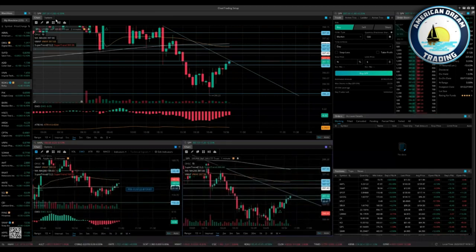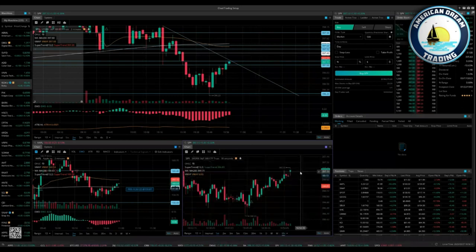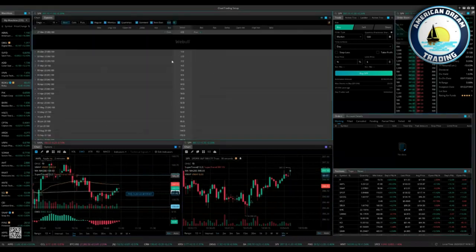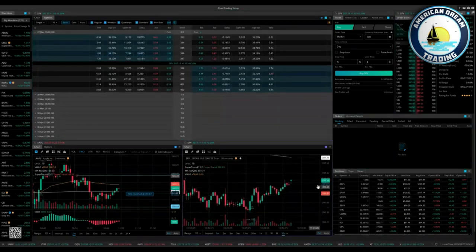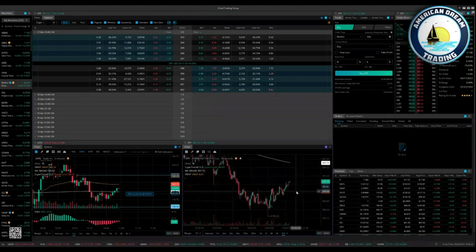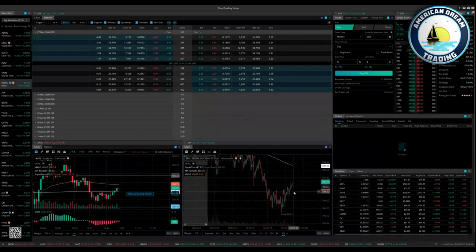So this is what my scalping would look like. I'd be in a 30-second here. I'd be in a 2-minute here. And then if I was trading options, it would be in here. So this is what my screen would look like, just like this. That's a scalp. And then as this comes back, right?